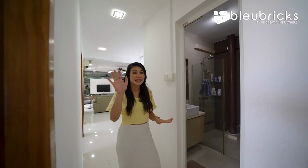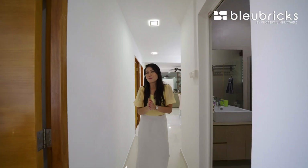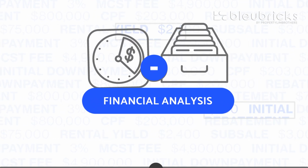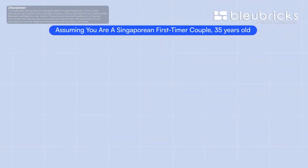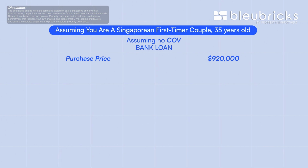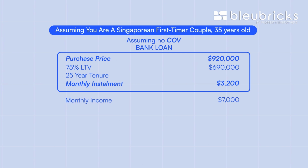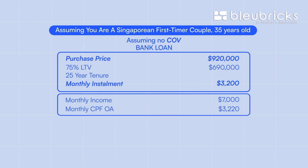Now before we head on inside to check out the master bedroom, let me touch a little bit more on the BB financial analysis. Assuming you're a Singaporean first-timer couple, 35 years old, based on the purchase price of $920,000 and assuming there is no COV, if you are taking a bank loan with a 75% loan and tenure at 25 years, your monthly installment will work out to be around $3,200 per month. If you and your spouse each earn an income of $7,000, your monthly CPF OA contribution will be around $3,220 in total. Hence, you will be fully covered using your CPF.